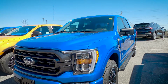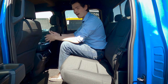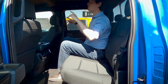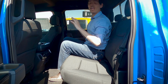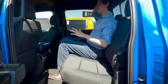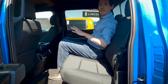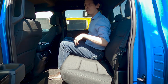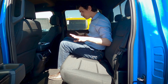Looking at second row spacing inside of the F-150. I'm 6 feet tall, and I've got a couple inches of head space. Now, one thing to note, the vehicle that we're looking at does not have the sunroof, so the panoramic roof. If you get one with the roof, you're going to lose about an inch of head space. So something to take into account, I've probably got about 3.5 inches of head space overhead. So if you've got some taller people, they can definitely sit here. If they're taller, you may need to get them to sit in one of the front seats instead. But tons of space in the back.